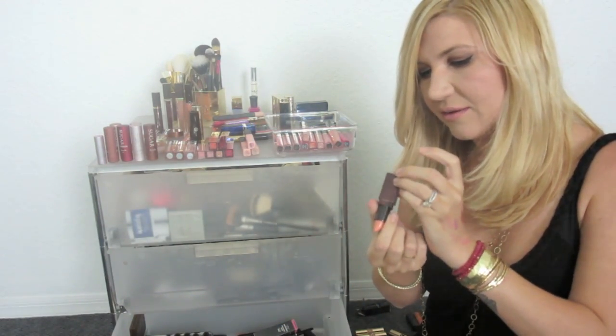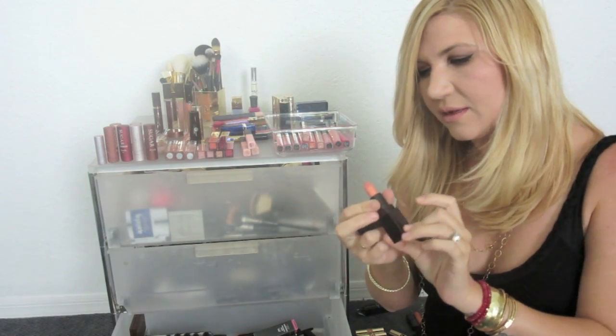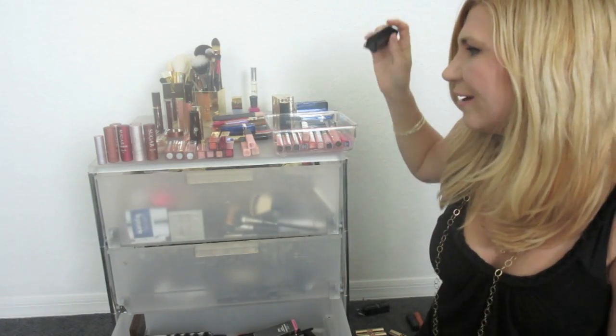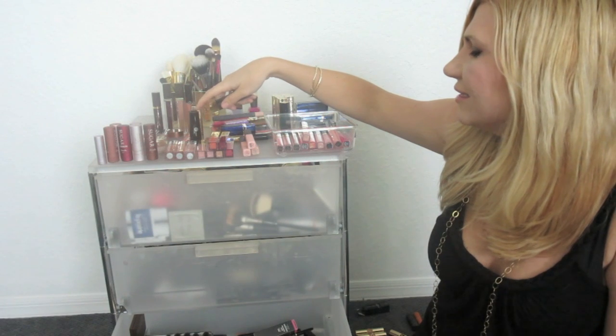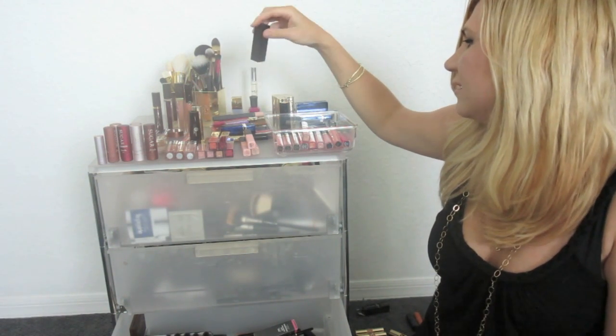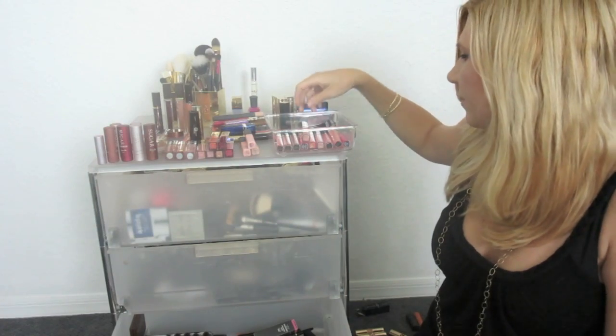What is this? I feel like I was using this for a long time. This is Bridget by Laura Mercier, and I think I like it. So we're going to put it in here. I think I like it, but I don't think it's as nice as, let's say, this Giorgio Armani. I think it's pretty nice, but I just don't think it's as nice. So let's just put it over.